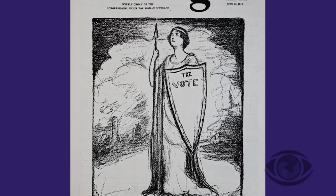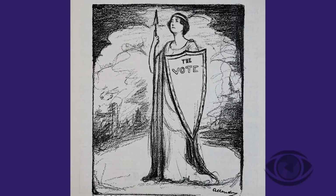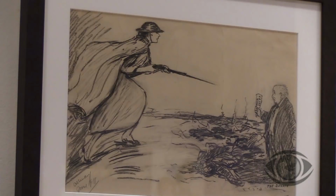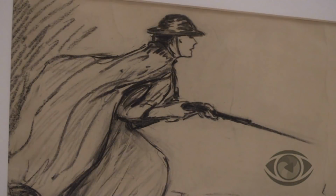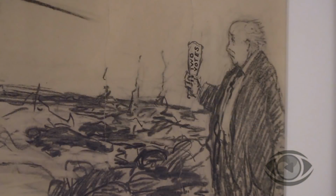Some are politically motivated. You see her addressing directly in a cartoon called The Last Trench, a woman dressed as a World War I soldier, and she is over the top for suffrage, and in that last trench is a politician standing in her way.